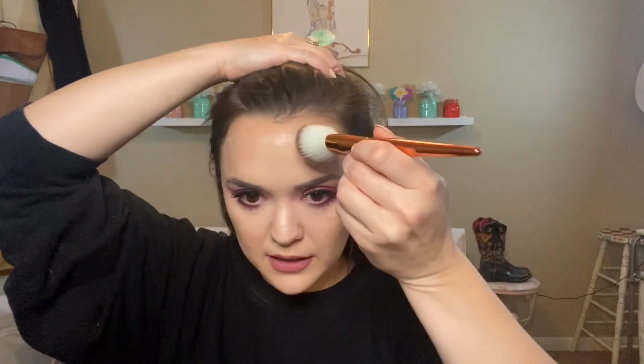I've been wanting to get into cream products lately just because they do have a more skin-like finish. So the only trouble so far with the cream bronzers is I can't tap off the excess, but I have been going in on the back of my hand, just getting it off a little bit. And this also lets me see, once I tap, how much exactly is gonna lay down.